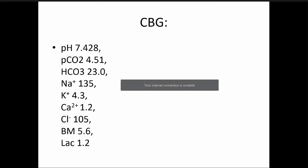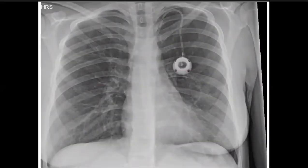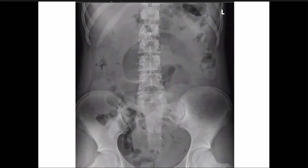On initial examination, they did a blood gas, which showed normal lactate. She had a chest x-ray on the evening when she was admitted. You can see there she has a portacath in situ, and the lung fields look normal compared with the previous chest x-rays, so no acute change. She had an abdominal x-ray, which showed dilatation of the small bowel and fecal loading in the large bowel. There is no free air and no fluid levels.